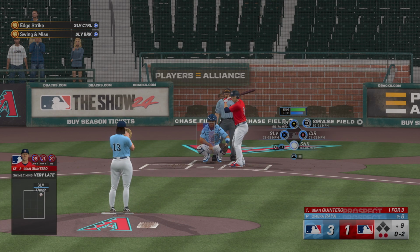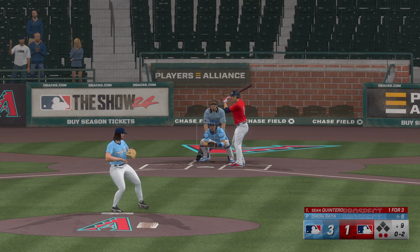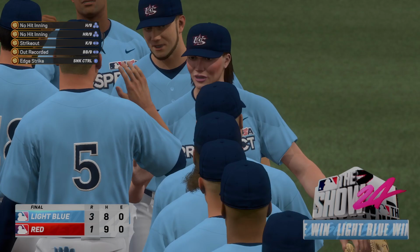A swing and a miss. She's really attacking the zone, so the hitter has to get more aggressive. However, she could counter with something that breaks out of the zone to draw a swing. Swings and misses, and that's the ball game.